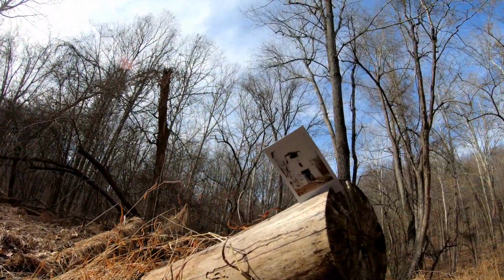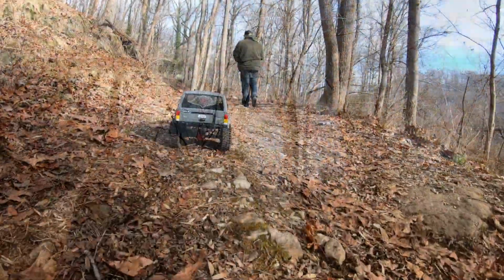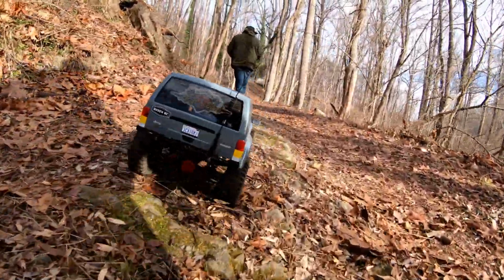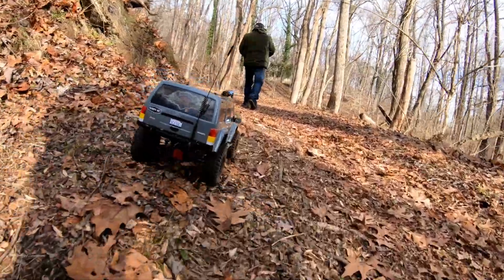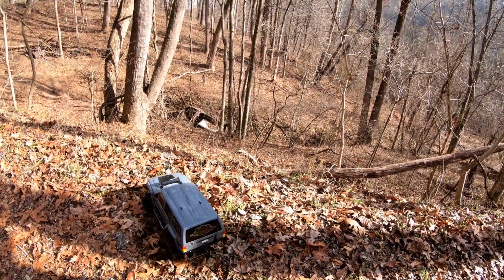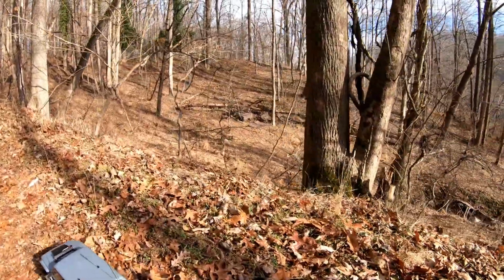Scavenger hunt memorabilia? I don't know. This is the trail going up to the St. Stanislaus Kostka Catholic Church. I hope I pronounced all that right. Some more carnage.